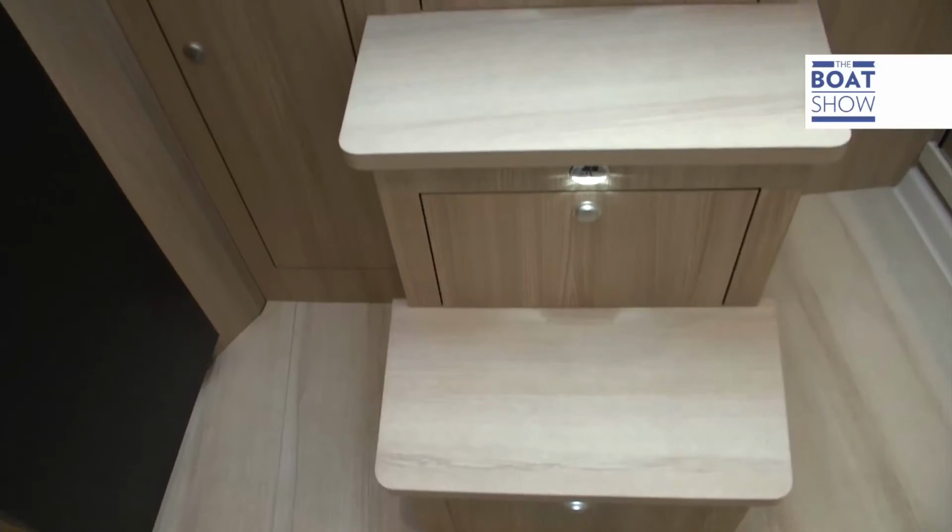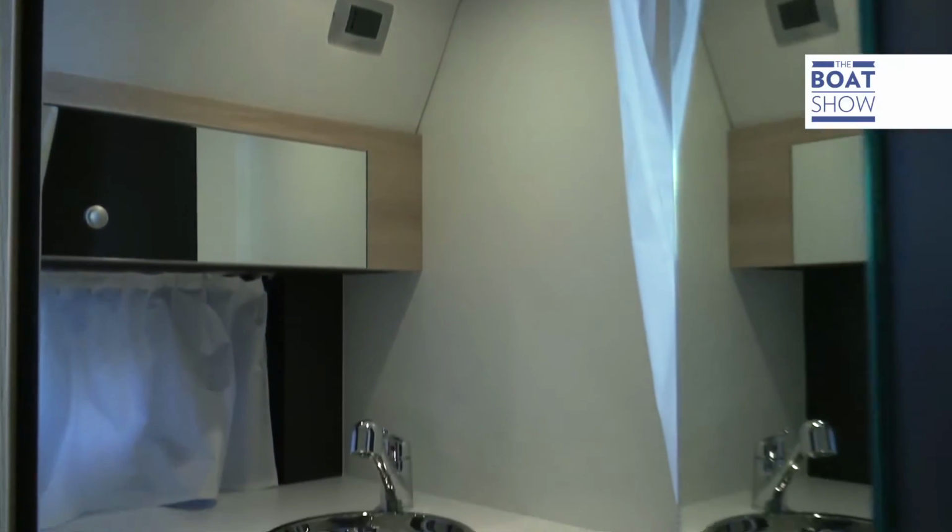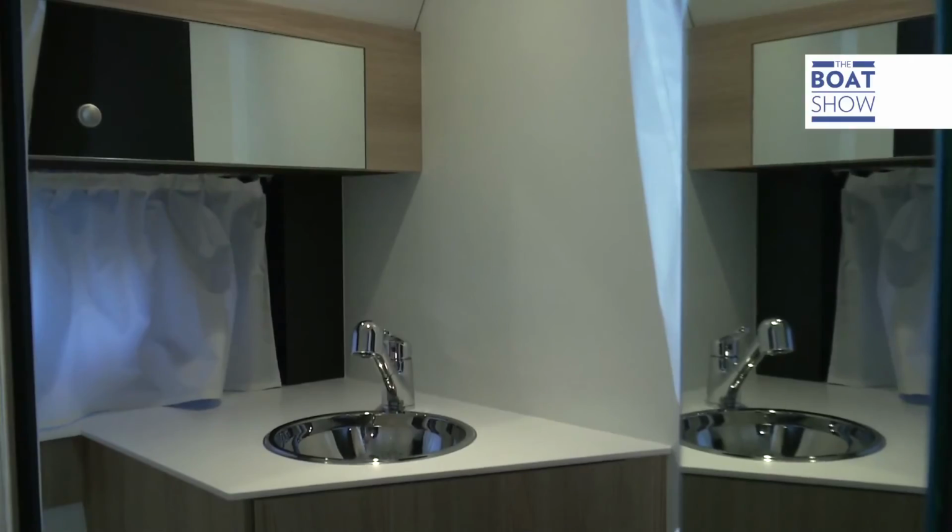They've really put some thought into the furniture. They've used good quality materials. It's simple, but it works. The bathroom doesn't have a separate shower, but it has a Jack and Jill entrance.